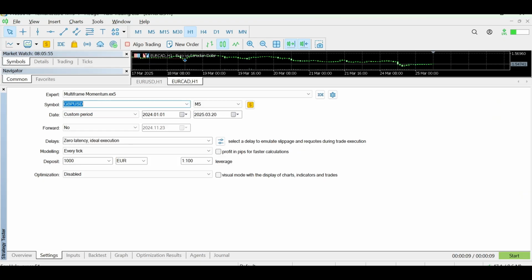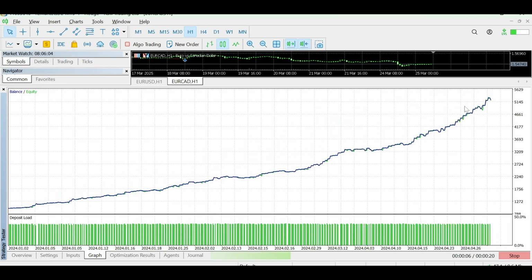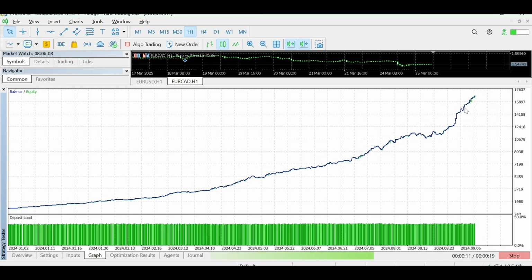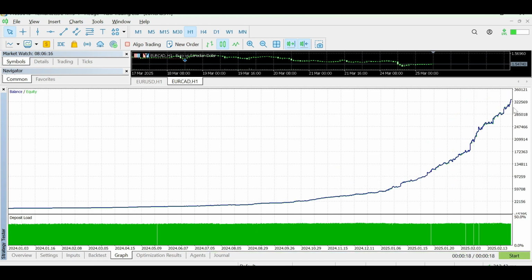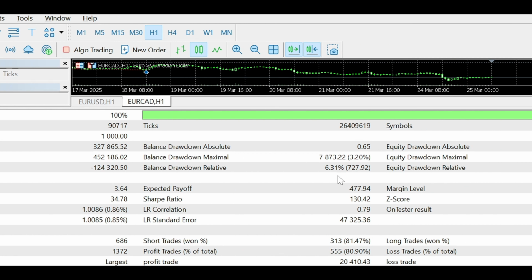Now let's run it on GBPUSD. You see again, no running drawdown because there is only a 5 pip stop loss. Yes, you heard it right. 5 pips stop loss. Look at the results. Oh my God. Look at this. From 1,000 to 327,000. Only 6% drawdown. A very small dimple.